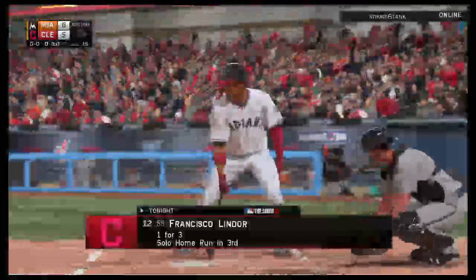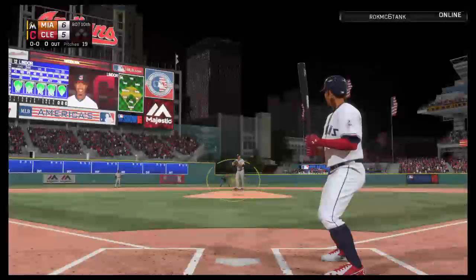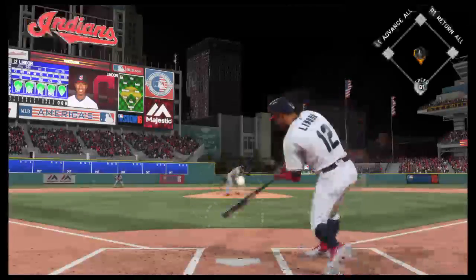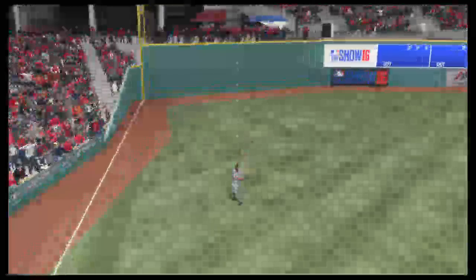Leading off the inning, Francisco Lindor, as they'll look to get something going here and even this game up. Well, you know, he's been on base twice in this one already, so let's see if he can do it again. Goes the other way, and this is in the air out to left. Ozuna has a beat on it, and that's the first out of the inning.